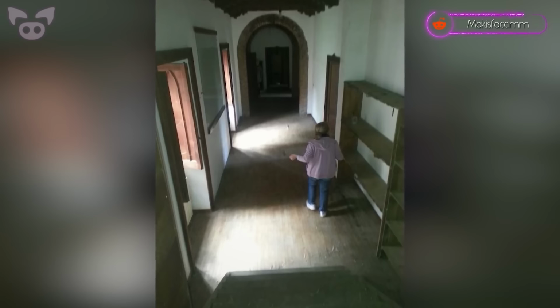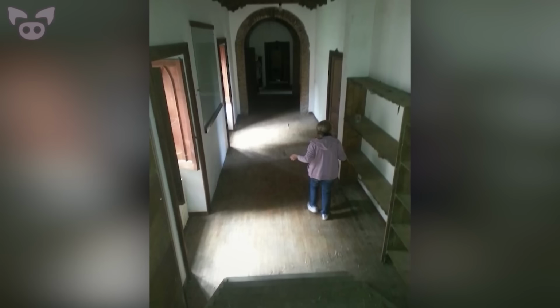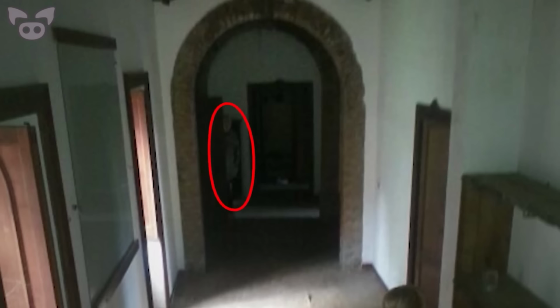In the picture, viewers see what looks like a long hallway leading to a room in the back, with one woman walking towards the end of the hall. To the left of the door of the room at the end stands a mysterious figure that appears to be wearing grey clothing, has a white face, and is looking dead on at the camera.